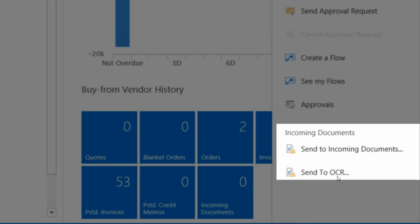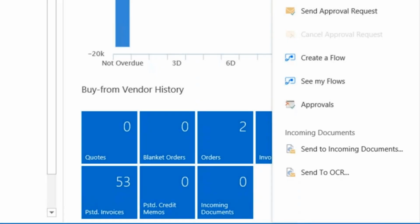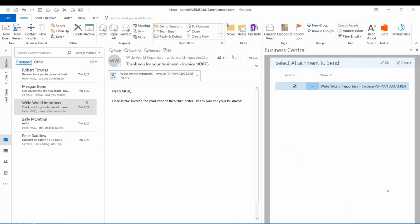So I could send this right now to OCR and have it scanned for me, but I don't want to do that because I have a workflow step in there that I want to be processed for somebody to look at it and make sure that this invoice really is right before sending it to OCR. So I'm going to go ahead and click on send to incoming documents.